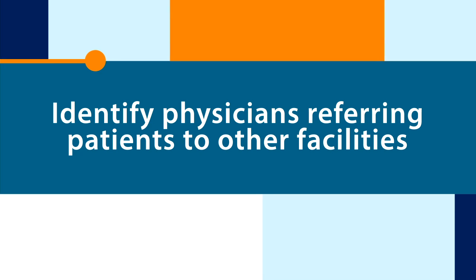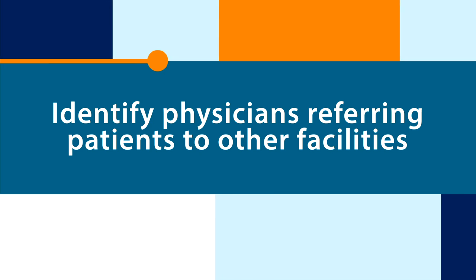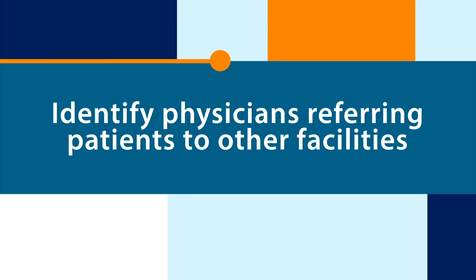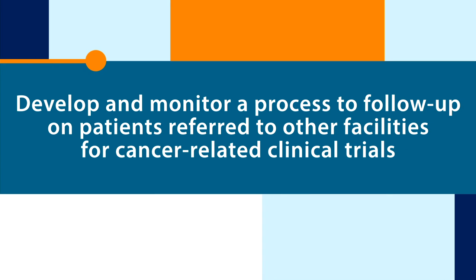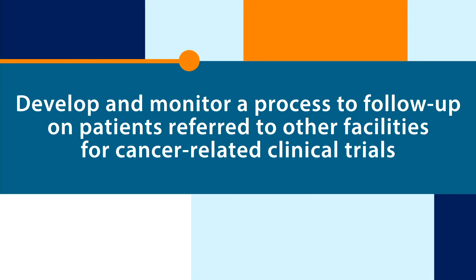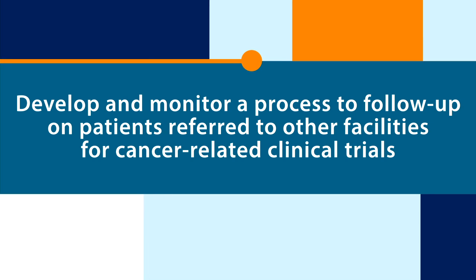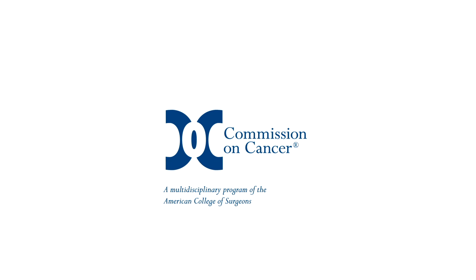Tracking patients accrued to clinical trials in outside facilities has been a barrier. The COC encourages and expects all COC-accredited programs to share this information. Develop and monitor a process to follow up on patients referred to other facilities for enrollment into cancer-related clinical trials. Community physicians receiving updates on these patients could share information with the CTR, for example.